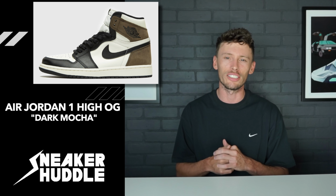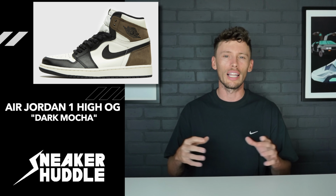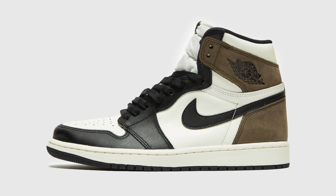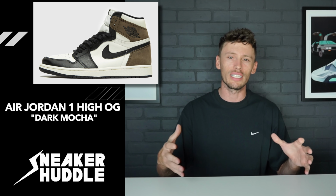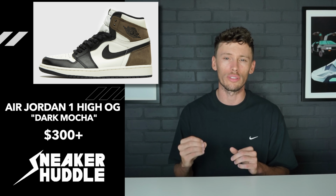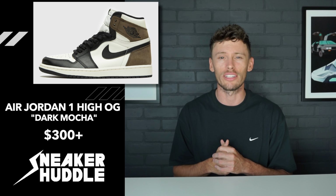And of course, guys, these are going to be very, very, very difficult to get your hands on. A lot because of the Travis Scott similarities with the reverse swoosh, the color tone, and the suede they did use on the heel of the sneaker is pretty much the exact same material. So I believe a lot of Travis Scott hype will help this sneaker, and I think at least these sneakers are going to be $300 and up, and could potentially be more once these sneakers sell out.